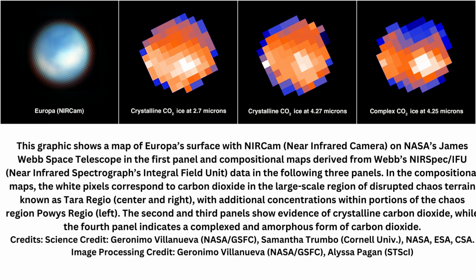The new detection by JWST is intriguing because the carbon dioxide does not seem to have been carried by a meteorite or asteroid, and it appears in a geologically young region of the moon called Terra Regio, suggesting the gas may have formed within the moon itself.